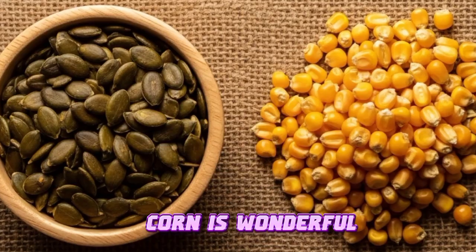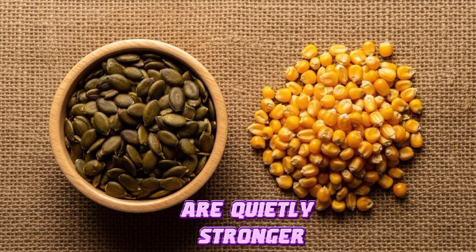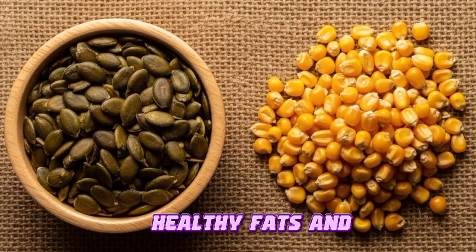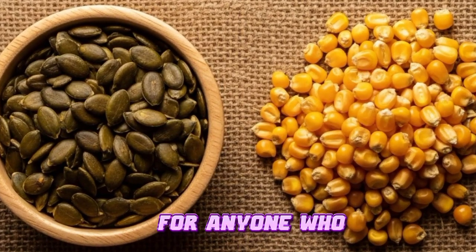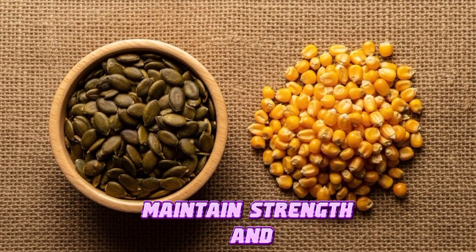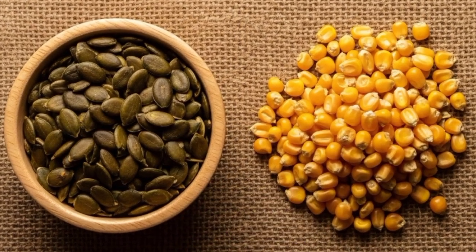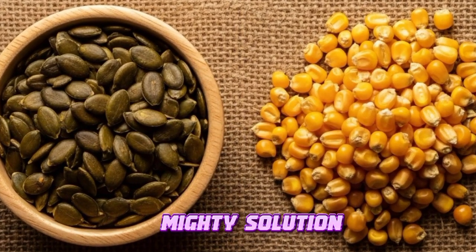Corn is wonderful, but pumpkin seeds are quietly stronger in the ways that matter most: fiber, minerals, healthy fats, and protein density. For anyone who wants to age gracefully, maintain strength, and nourish the body without complicated routines, pumpkin seeds are a small but mighty solution.